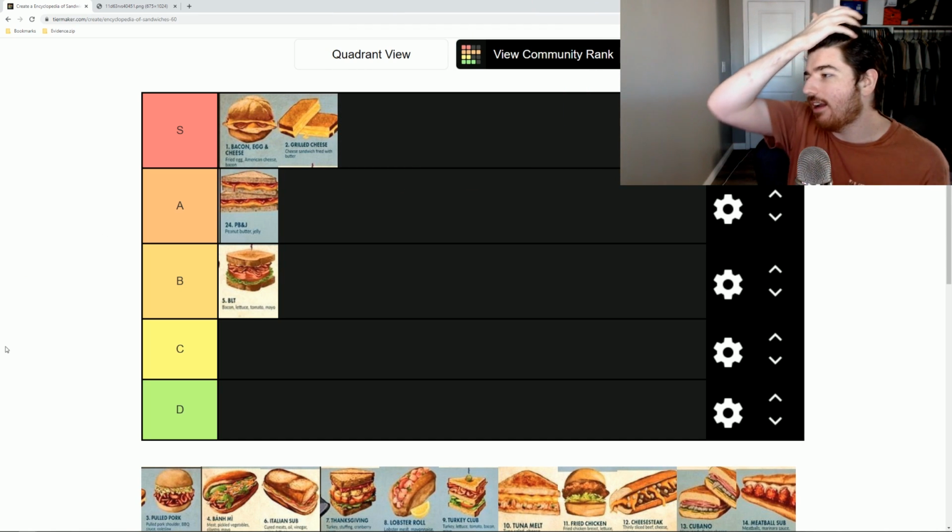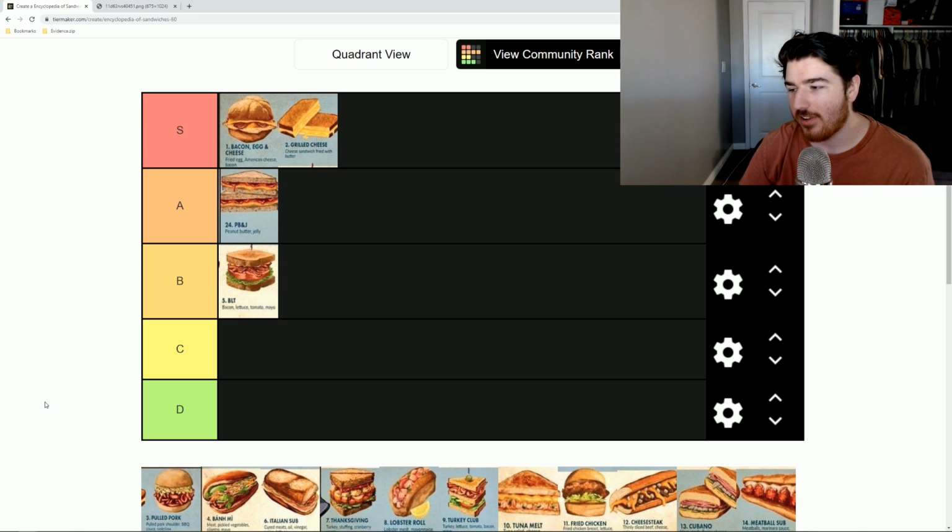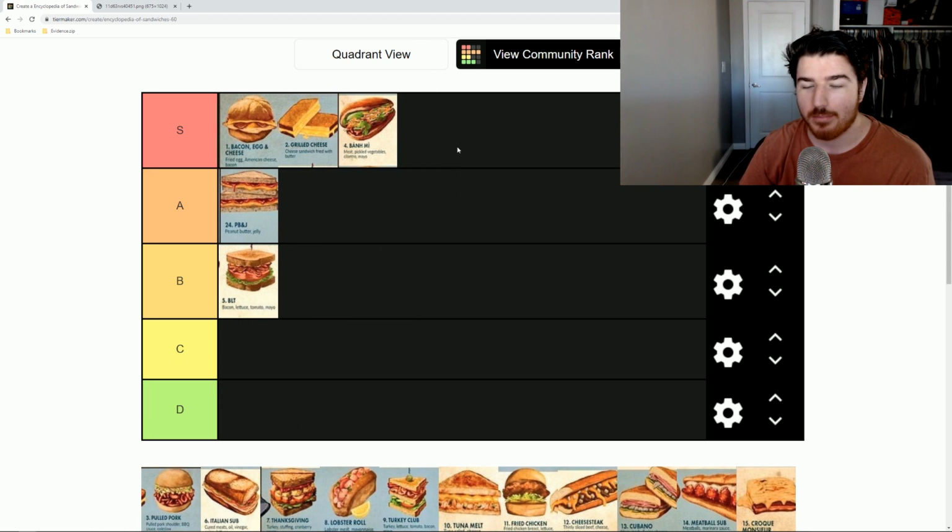Another sleeper, and I don't know how many people love this sandwich. It's one of my favorite sandwiches. I'm a big fan of it. I'm gonna skip number 3 temporarily and go straight to 4. Banh mi. I think banh mi's are S tier. First of all, it's just right out of the gate. You've got the baguette, but then you get all those delicious veggies, and then you can pick what kind of protein you want in there.